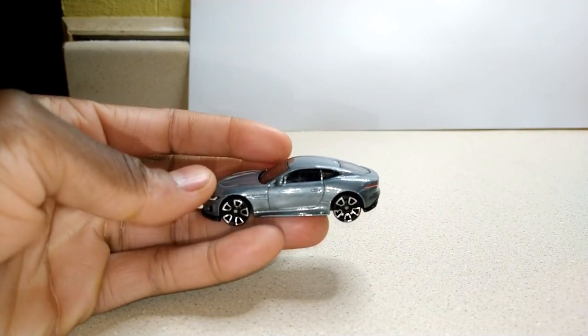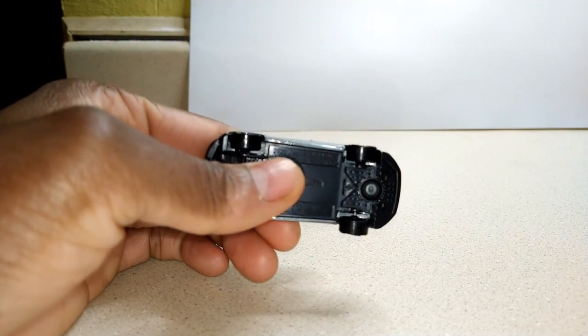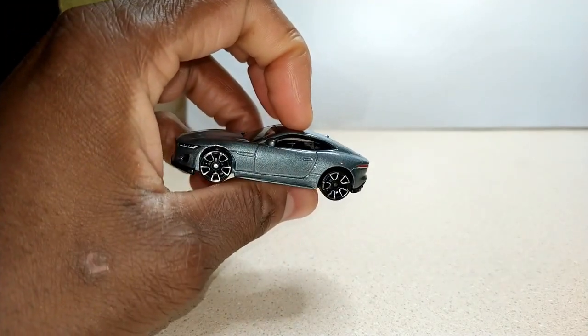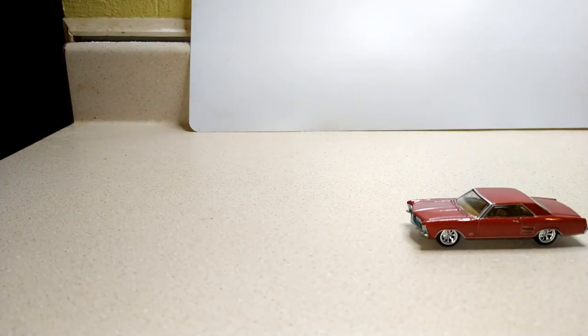Then you got another Jag, one of my favorites, the 2020 Jaguar F-Type. Very nice, very sleek. Really like it. I'm waiting for that premium version, Hot Wheels, if y'all listening.